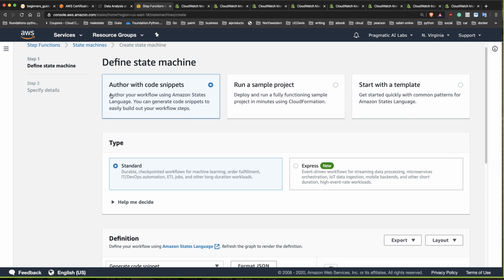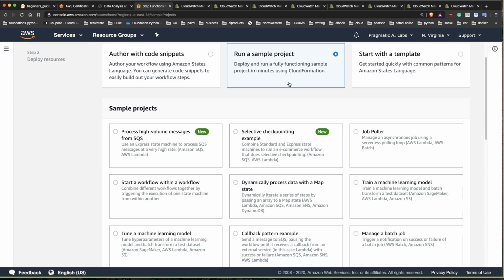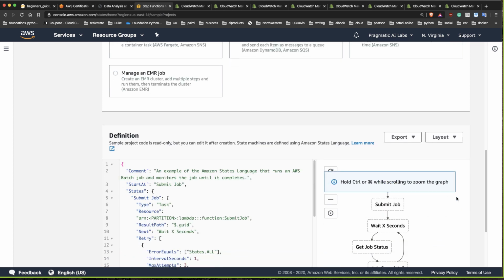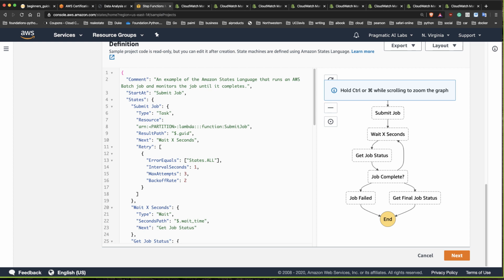One, you can author your own, or you can also look at a sample project, which can be a really fun way to get started with things. So for example, here's a job poller. If you went through here, you could see exactly what that would look like. And I've actually used almost this exact one before.